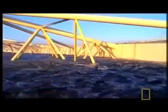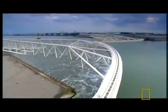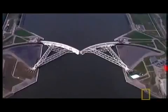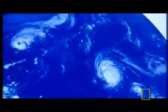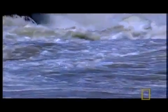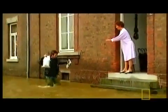With the last barrier now in place, Rotterdam and its hinterland are protected behind the most spectacular megastructure of them all. But change is in the air, and for the Dutch, it's not good. Their country has been swallowed by the sea before, and the melting of the ice caps is raising sea levels all over the world again. Climate change is whipping up more violent storms.